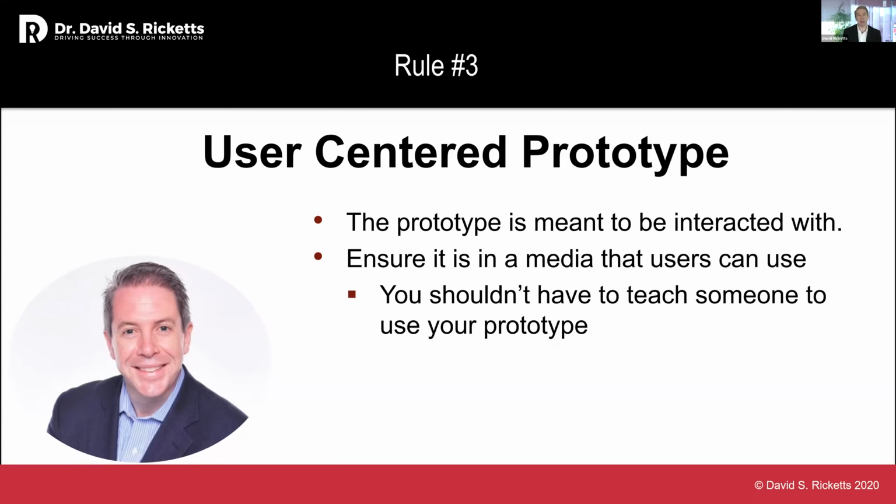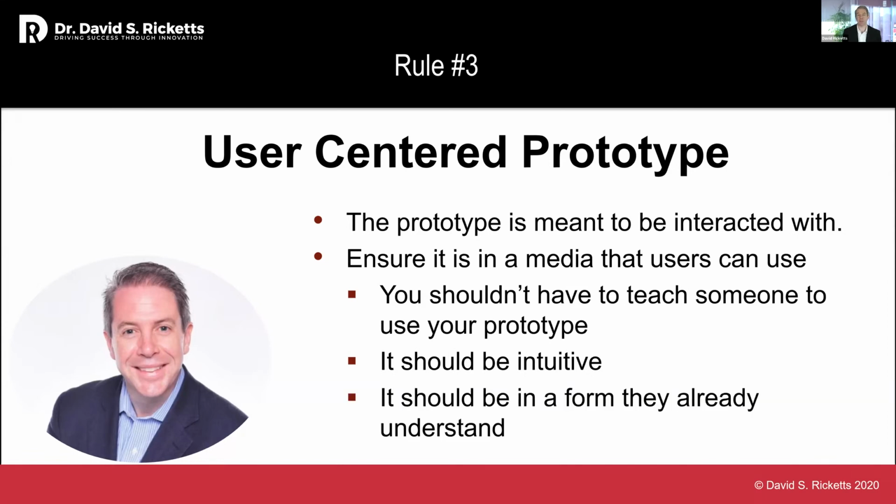Now, of course, there are some exceptions, but the point is that if your prototype doesn't resonate with the person, they don't know how to use it, then it's very hard for them to interact with it in a natural way. And it should be intuitive, as we just mentioned. And it should be in a form they already understand. So for instance, if you gave myself a phone app, I'd already understand that and I'd love to use it. If you gave someone of a younger generation maybe a new digital tool, they might be very comfortable with it, it wouldn't be an issue, whereas somebody who didn't have the experience or the availability of the tools may not.